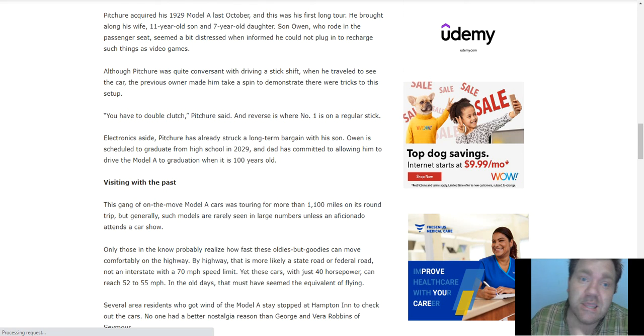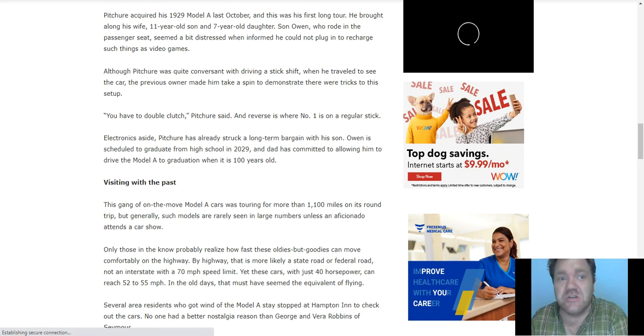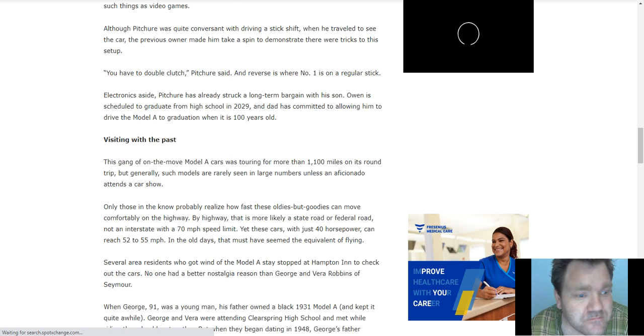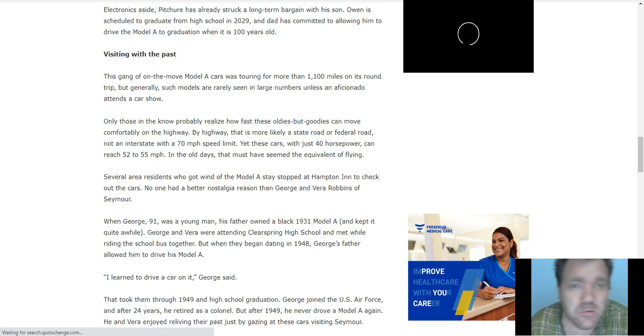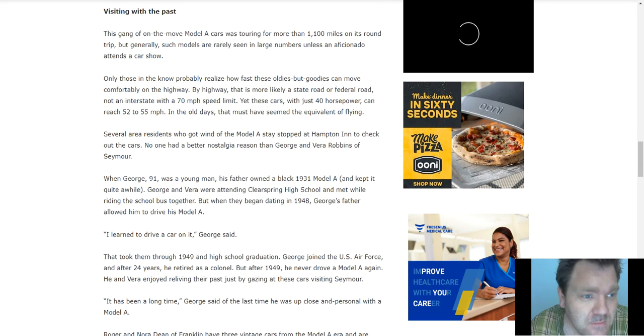I think that is great that when he bought the car, the previous owner showed him how to practically drive it, because just like 10-speed semi-trucks, you had to double clutch them. You gotta clutch to go into neutral and then clutch to go into gear. So yeah, I think it's great that he did it, and plus it's nice that he's gonna let his son drive it to graduation. Might make him a popular one.